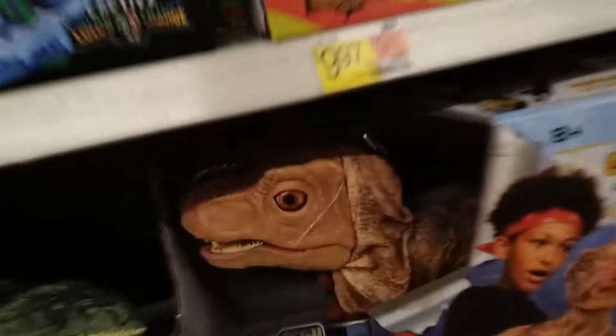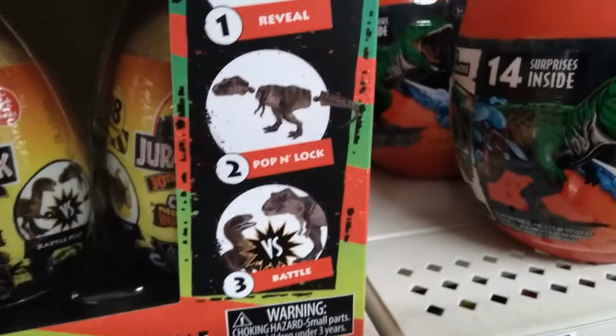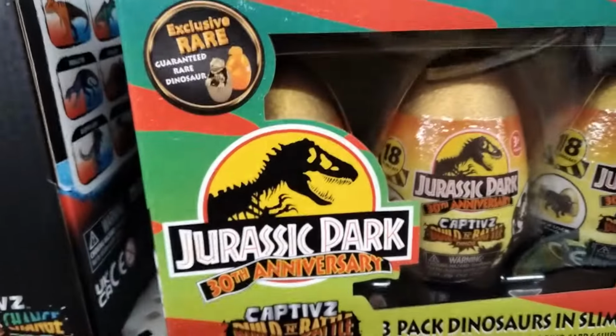All right, we got, oh, sweet wampum. Look at this baby T-Rex eyeball. Okay, what do we got over here? Three pack of dinosaurs. Reveal, pop and lock, and battle. I love the Velociraptor and the T-Rex on that. It's so cool. Love the 30th anniversary.